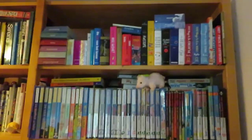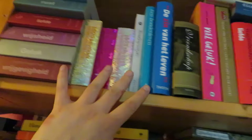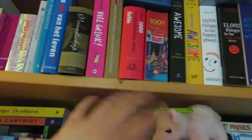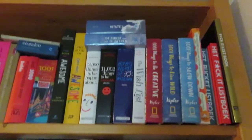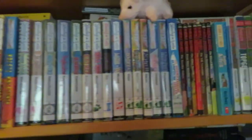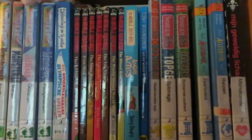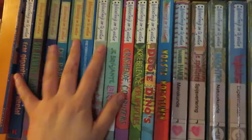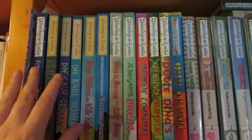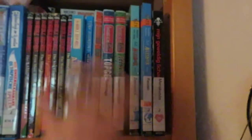Now we move on to the next shelf. On this shelf we have some small books filled with quotes and things, some helpful self-help bits, and a variety of other things. These are all my... in Dutch this series is called Waanzinnig om te weten. In English it was Horrible Histories, Horrible Science, and Horrible Geography, etc. In Dutch they have made them all into one series and they're called Waanzinnig om te weten. And I really like these books. Here are some other books.